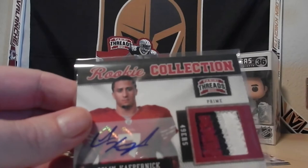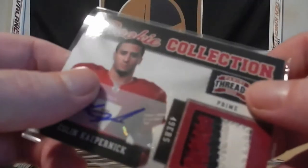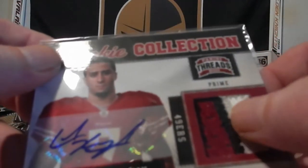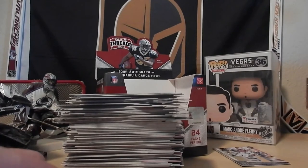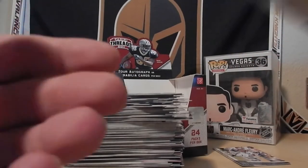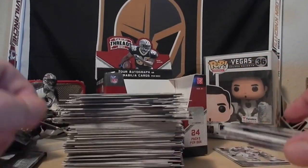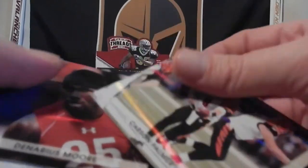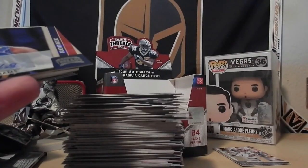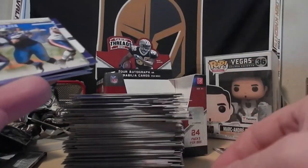That alone makes it worth it. A number 7 of 15 Colin Kaepernick rookie autograph with tricolor patch. Wow. And then for my personal collection, got me a Tim Tebow, number 200, all rookie team. And Jabar Gaffney. That's a pretty one. And then there was a lot of good cards in here. The platinum ones, numbered to 250. We had an Aaron Williams rookie card, limited to 299.